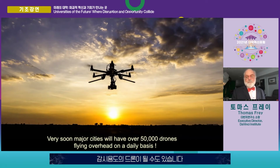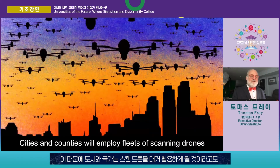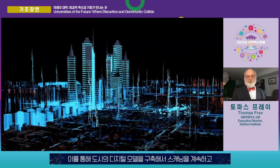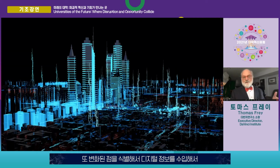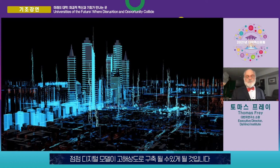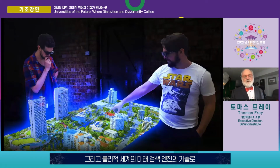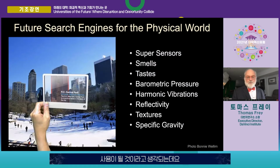So cities and counties will employ fleets of scanning drones to scan the cities. And they'll begin to build digital models of the city and keep track of things as they're scanning over and over. They're checking for all the things that are changing along the way. And these digital models will get higher and higher resolution as they go. But this will give rise to search engines for the physical world.